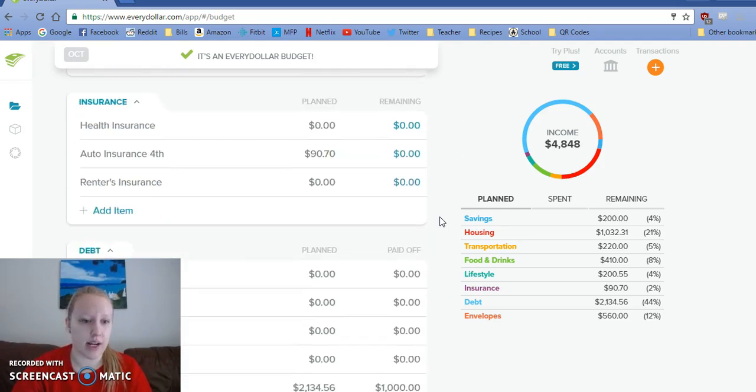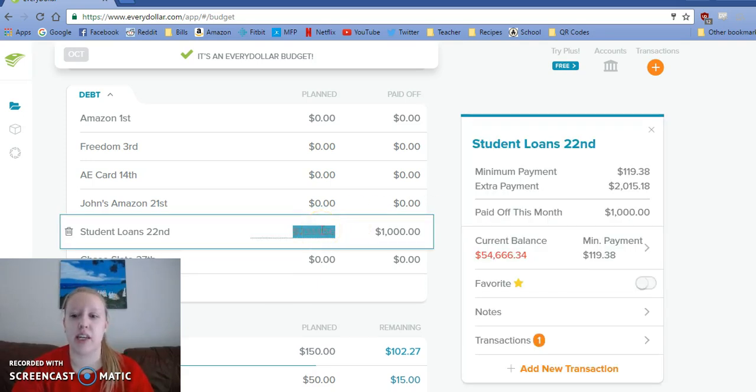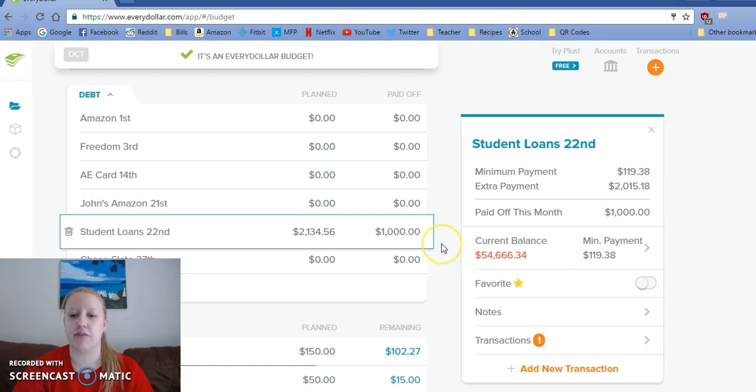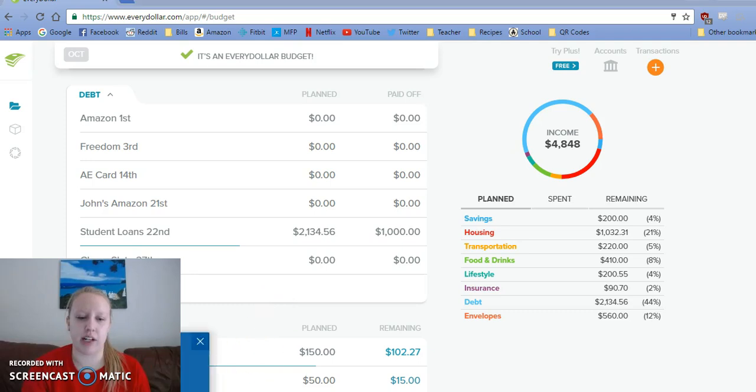So the reason why that's not correct, the one thing I do not like about everydollar.com is you can't really put in interest amounts, you know what I mean? Each month you have to kind of change this current balance, which I haven't done. I just track it somewhere else. But you could just click on here and then change what the balance is and put in your minimum payment. It just doesn't account for, like I said, interest rates, is that the right word? Anyway, it doesn't account for that. So you have to change it each month if you want to keep track of it on here.